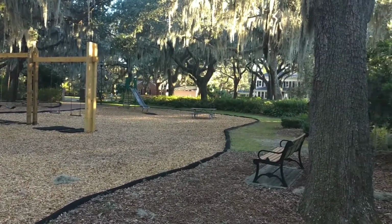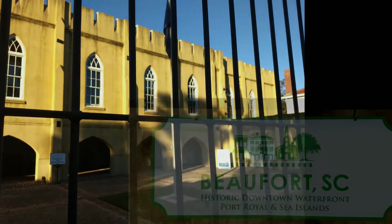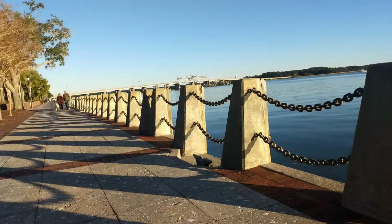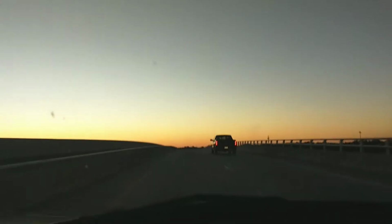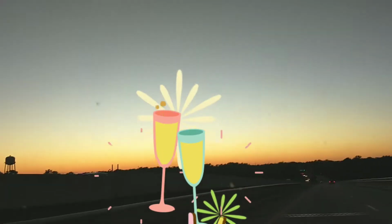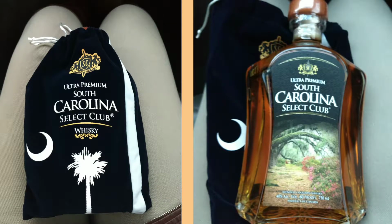After we left the park, we went back down to the historic district, but everything was closed because we did so much other stuff. So we went ahead and stopped at another boat dock, snapped some pics, looked at some things, and then we headed on out of Beaufort. On the way out, heading towards Ladies Island, I decided I need to get an alcoholic beverage to take back home from South Carolina. So we stopped at Bill's Liquors and picked up South Carolina whiskey. How awesome is that? And it was delicious.